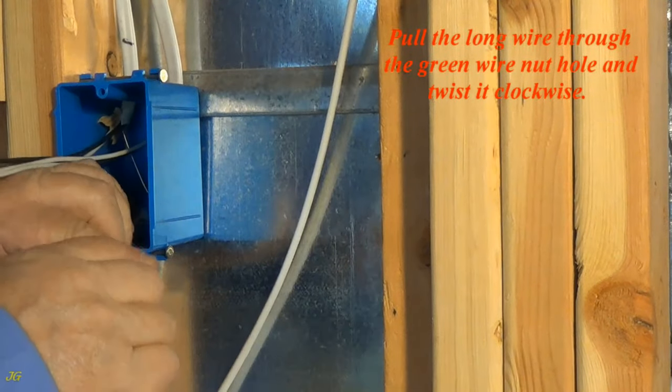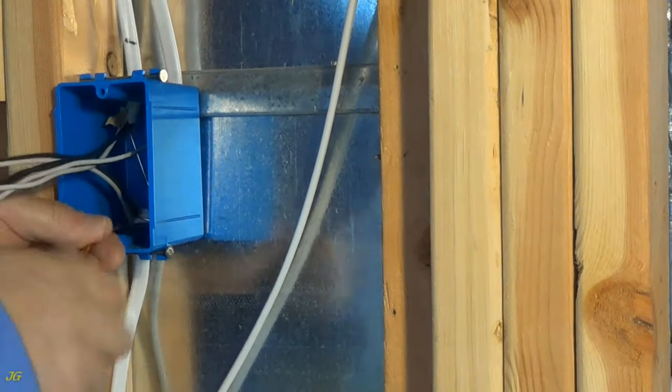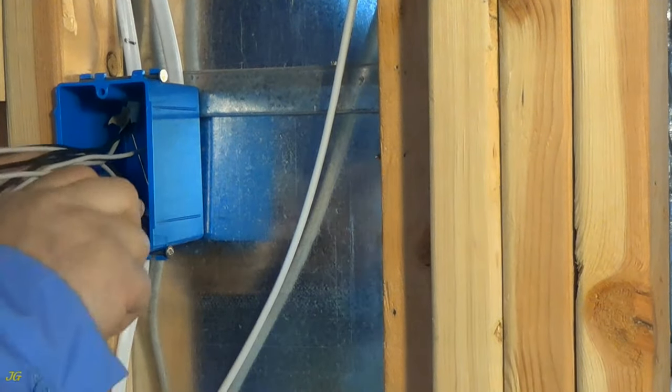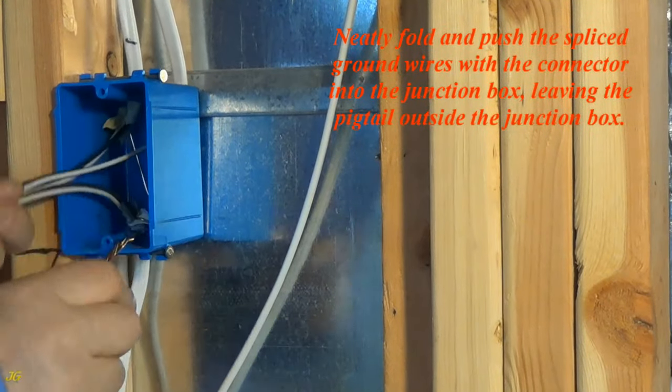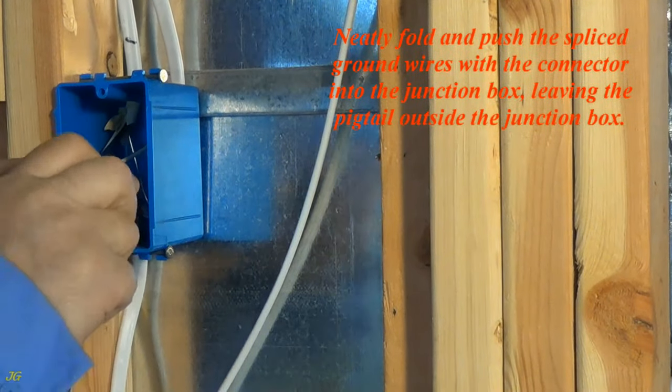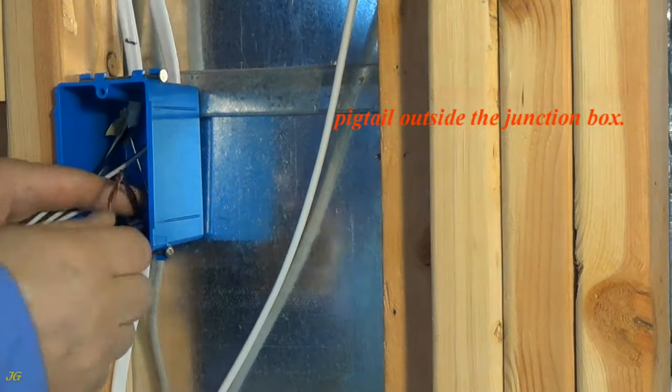Pull the long wire through the green wire nut hole and twist it clockwise. Neatly fold and push the spliced ground wires with the connector into the junction box, leaving the pigtail outside the junction box.